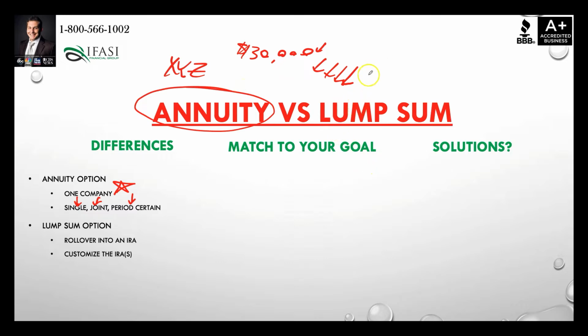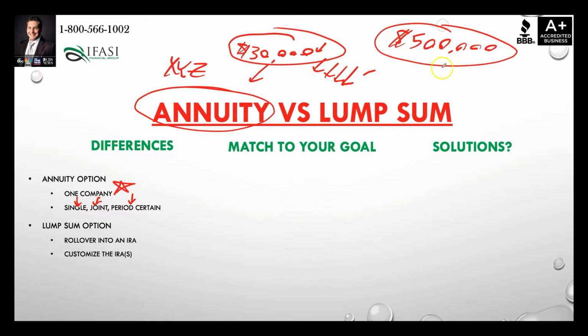With the lump sum option, they might say, okay, well, you could either go with this annuity option, or we could give you $500,000 in the form of a lump sum, and because it's a qualified pre-tax retirement account, you could roll it over into an IRA of your choice, or multiple IRAs that you could customize. So basically, they're saying we no longer want the risk on our books. We do not want to pay you a constant income stream. We want you to have this nice shiny object, this nice lump sum, and now you could create some sort of strategic plan to match it up specifically to your goals.